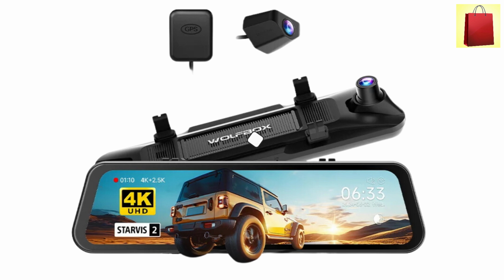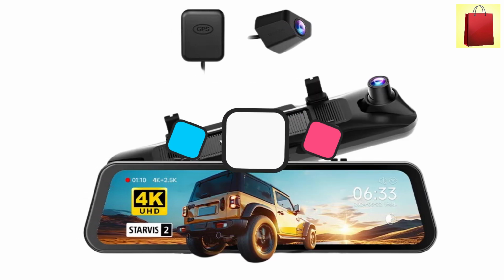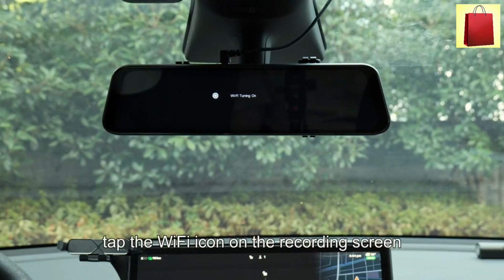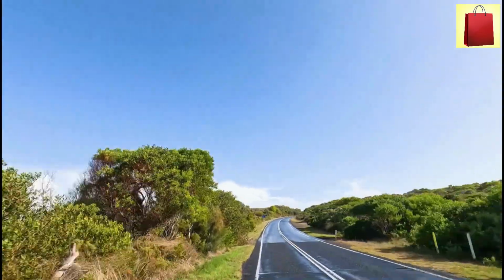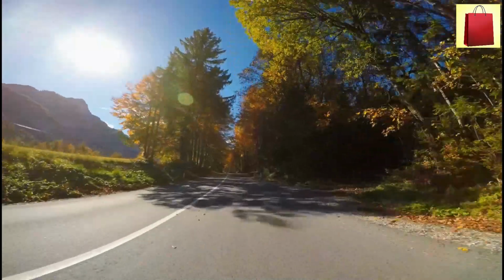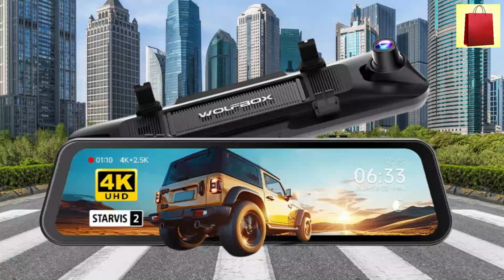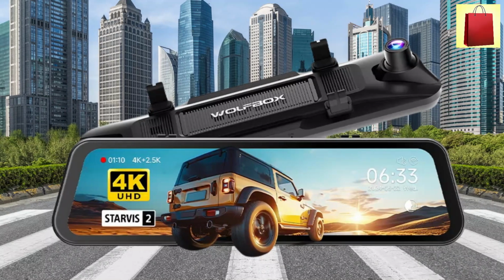First product on our list, WOLFBOX G900 GPS Dash Cam. The WOLFBOX G900 Pro Dash Cam is an advanced 4K plus 2.5K car DVR system designed to provide complete coverage for your vehicle. With a 12-inch IPS touchscreen, this dash cam supports both front and rear cameras, capturing everything in stunning 4K resolution for the front and 2.5K for the rear.